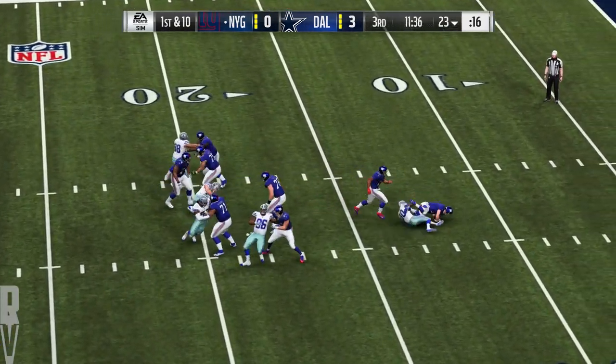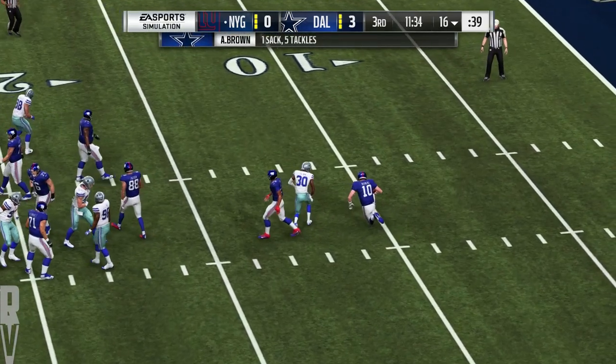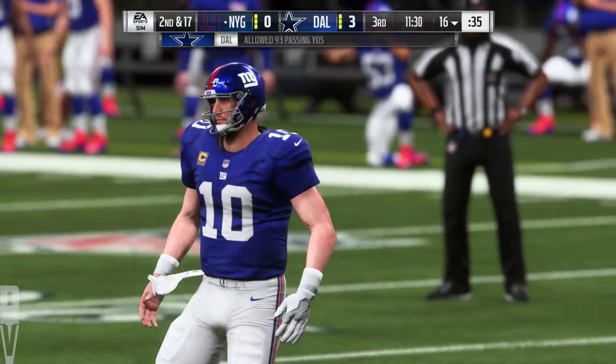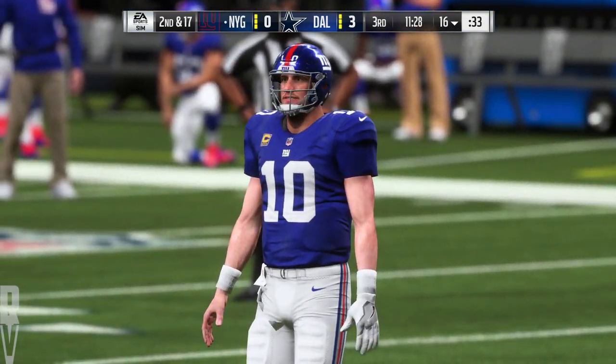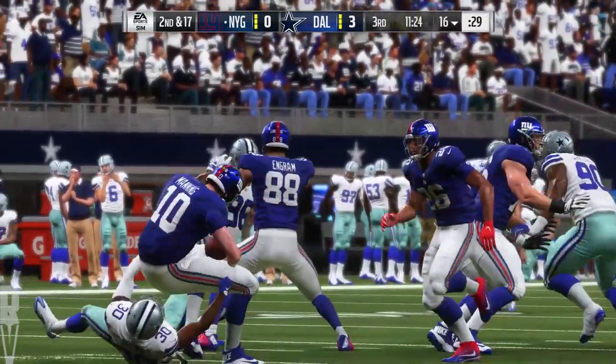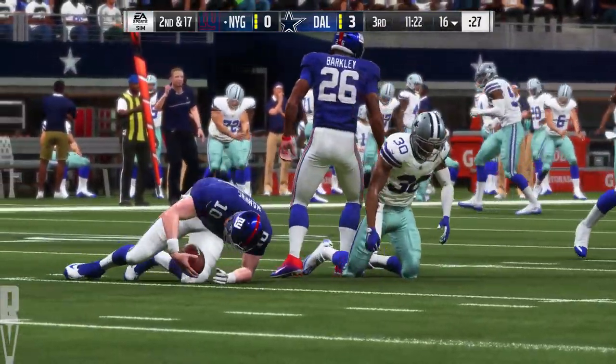They always have those. And he's hit and taken down. Eli sacked. Brandon, if I'm an offensive coordinator and I see an all-out rush like that, I file it away because I'm going to use their aggressiveness against them as this game goes on. I'm going to hit them with a screen soon.